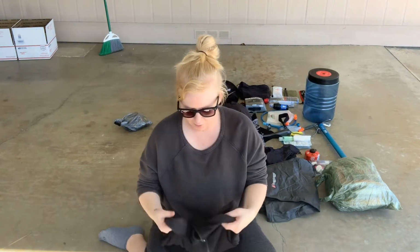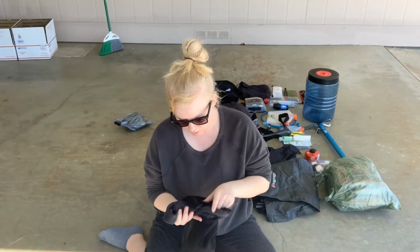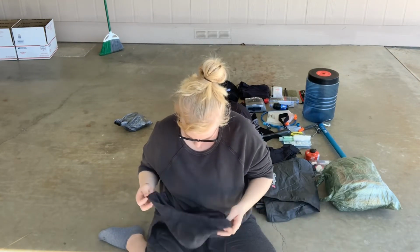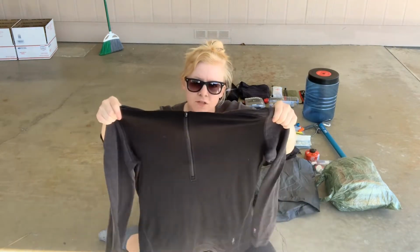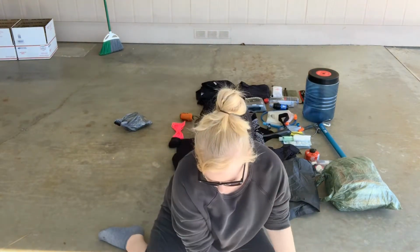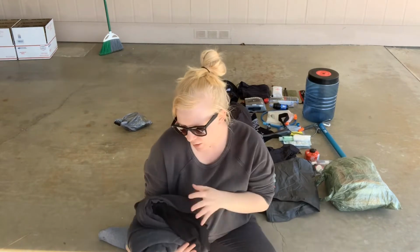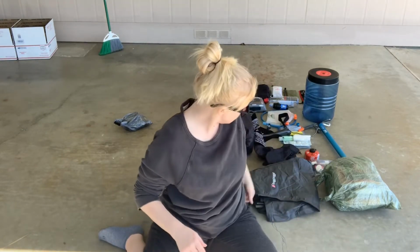For my top, I have a 250 Smart Wool, I believe. Oops, hair everywhere. Yeah, Smart Wool. Just a base layer, nice little hoodie. And I'm using the bag I got with my sleeping bag for my clothes. And then my sleeping bag will just go into a black trash bag because I'm lazy.